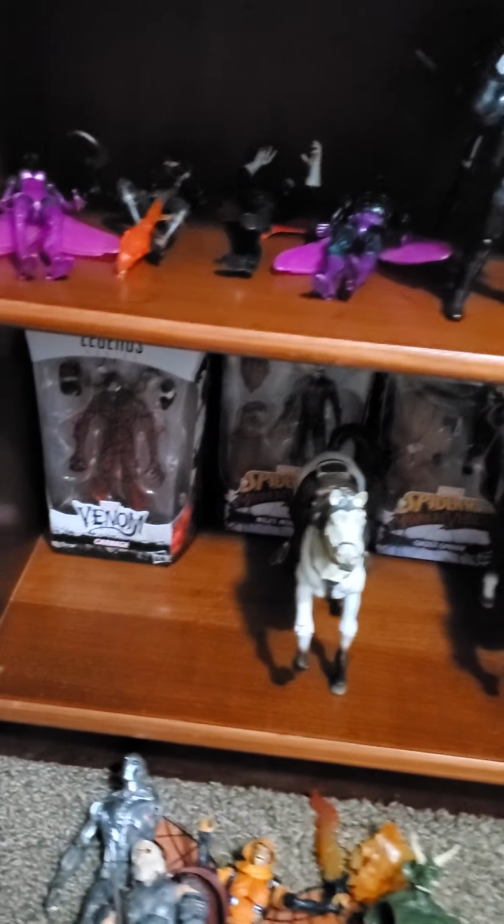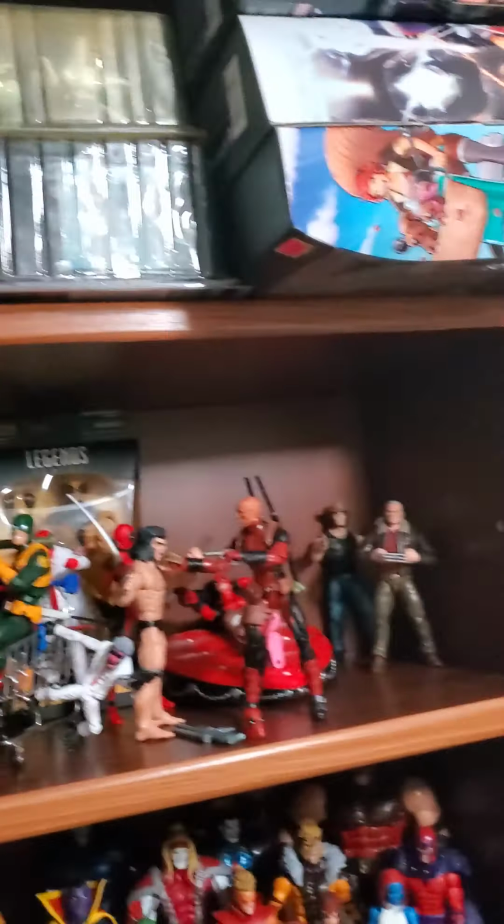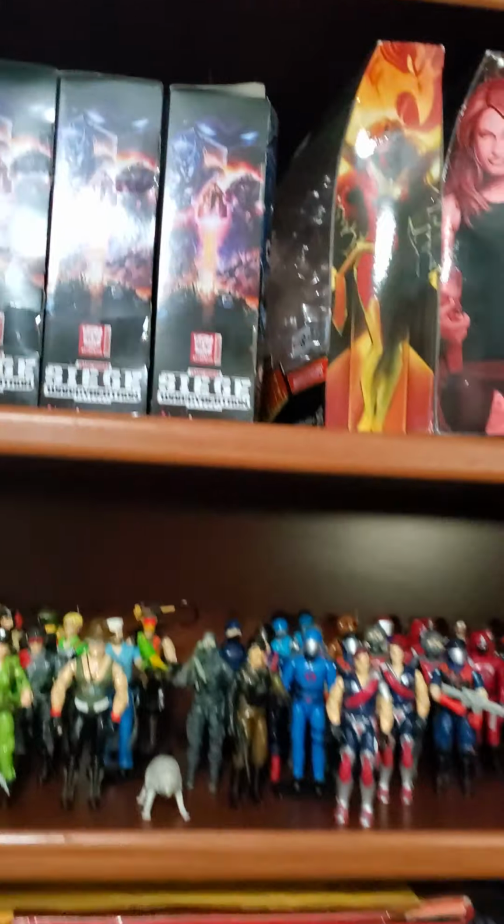We got the Maximum Venom wave with the Venompool. And yeah, we're not gonna put this on camera. But anyway, we have a lot of stuff that we have to get to and unbox, and unfortunately, I've been letting stuff just pile up.